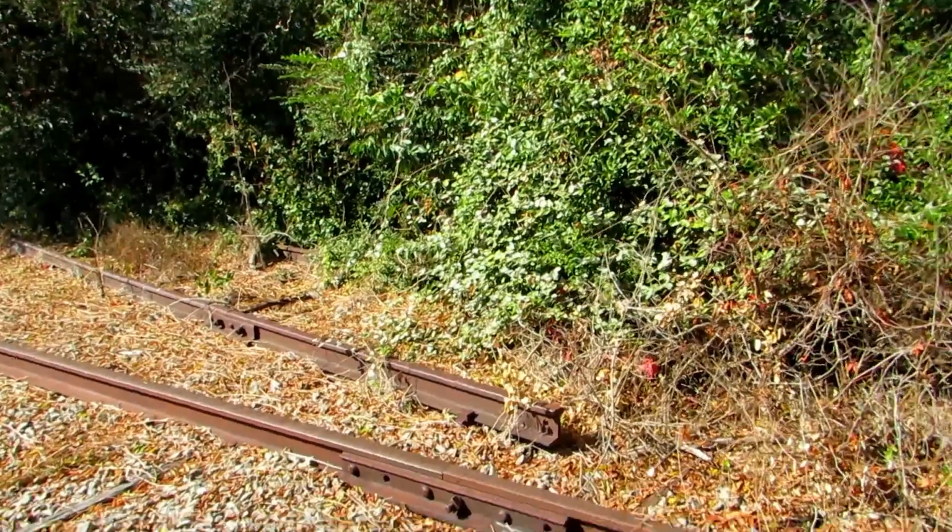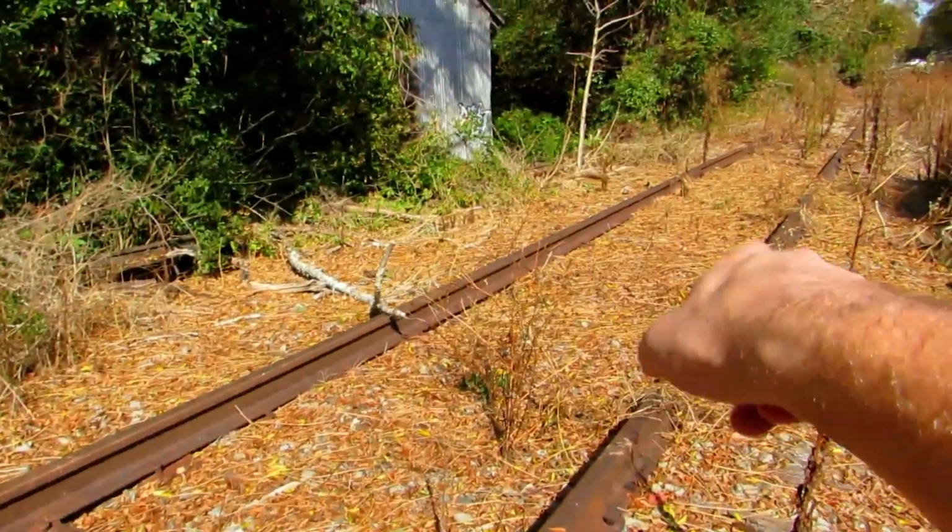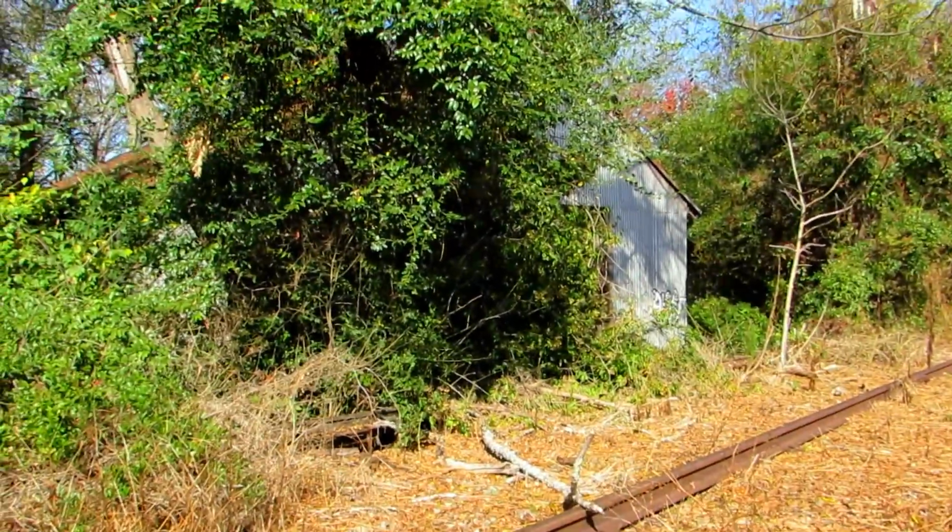There we go. As you can see, its switch would have been pretty much right in here, probably right there in front of the mill, which, of course, that's now gone.